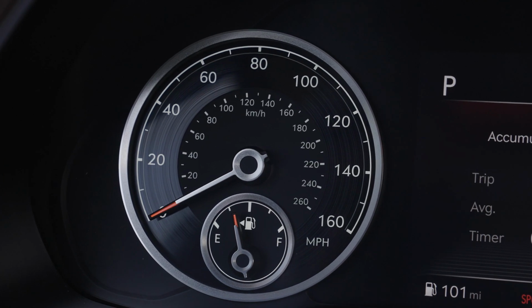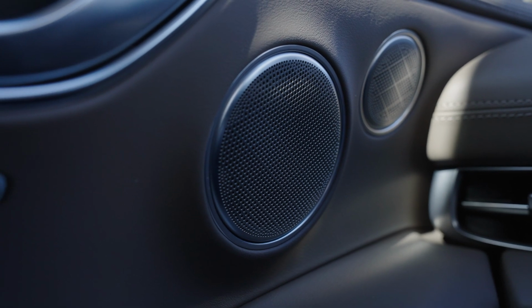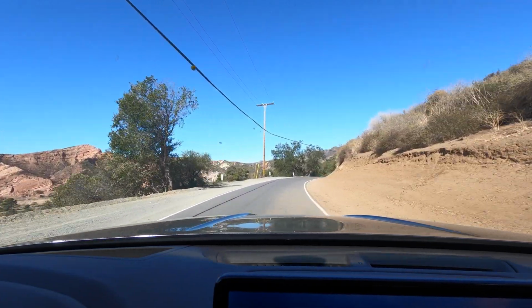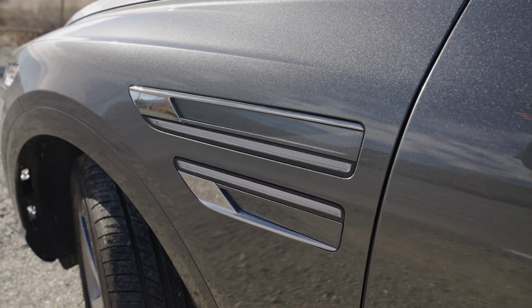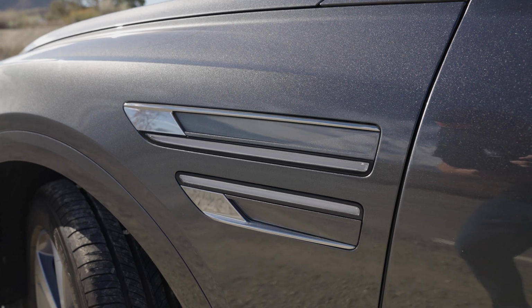Do I wish they offered a more potent version? I mean, of course I do. I'm an idiot who likes horsepower and going fast and being insane. It feels like there's place in the lineup for a top spec V8 version. I do feel like there's room in this family because the most expensive version is 70 grand. This one is in the mid 60s, and at that price, the value here is fantastic.